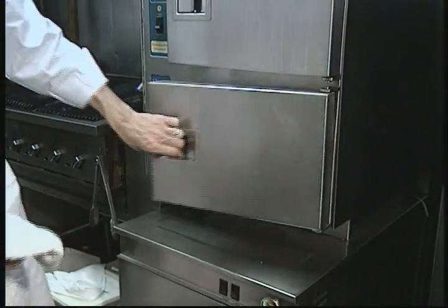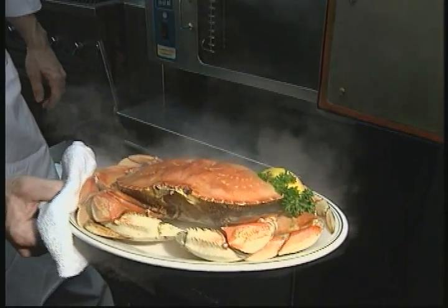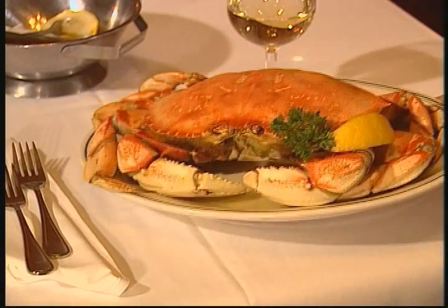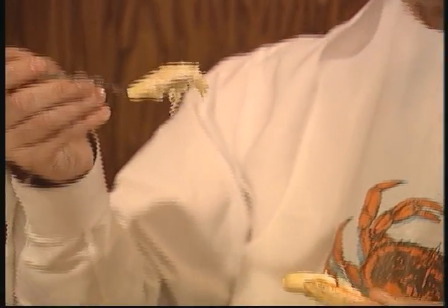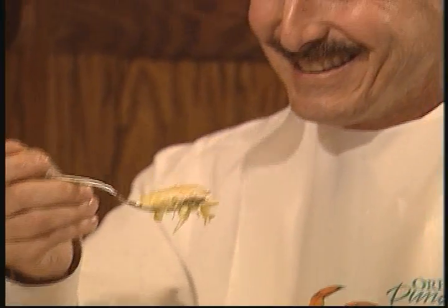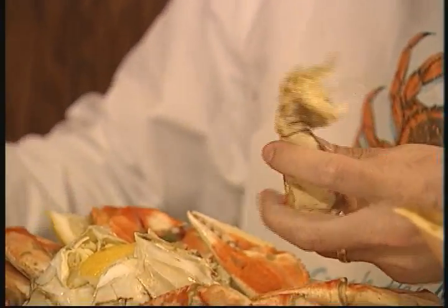Preparation is simple, especially if you eat Dungeness Oregon Coast style. We like our crab served whole, with nothing more than melted butter to enhance the delicate flavor of the sweet white meat. Cracking them is fun and surprisingly easy once you get the hang of it. Just don't forget your bib.